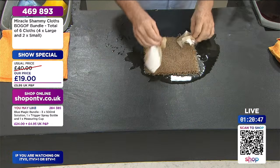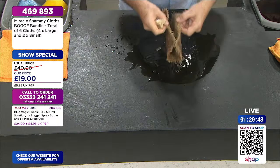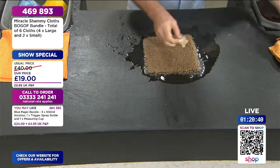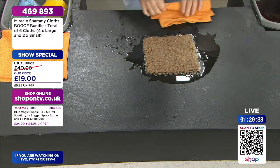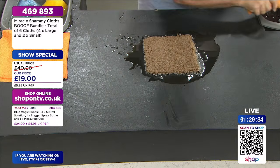In this situation, because they do just fall apart, you don't get much of a job done. The mess is still there, by the way. And how many would you need to take care of this? Take your Shammy, use it over and over. They'll last up to 5 years if you use it every day around the home.